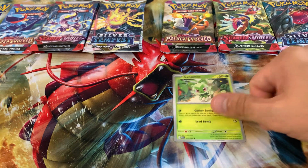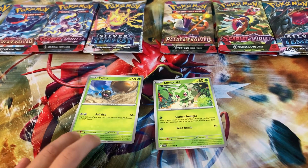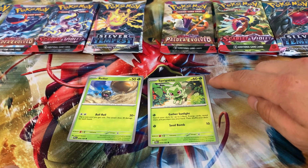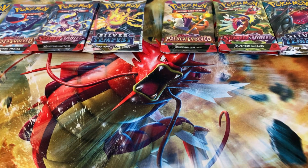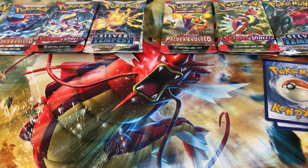So, boom. My first one, Sprigatito versus Relor. Yeah, Sprigatito wins. Since Sprigatito has higher HP, guys, I'm going to take this battle, and that's 1 point for TCG Dad. So, I'm going to flip these cards upside down. And for every two cards that you have in your stack, it's 1 point.